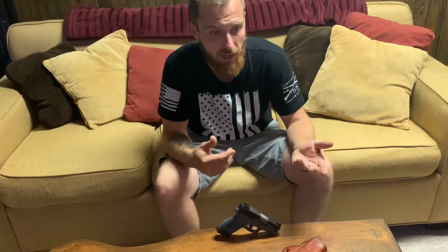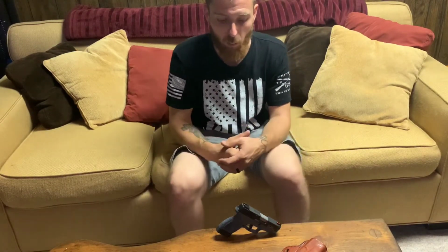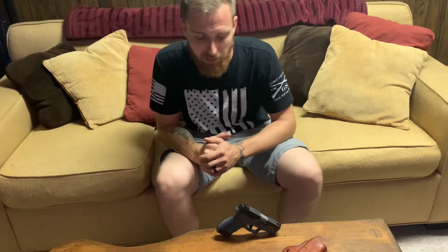It's fine. But a lot of times when you don't have a safety, what do you have? A double action only firearm with a terrible trigger. Having a safety in a single action style firearm allows you to have a lot more fun shooting at the range, but still have a reliable concealed carry weapon. Because let's face it, double action only triggers at the range suck. It's really hard to be accurate with them. The trigger never gets any better. It never gets any worse. It just sucks.